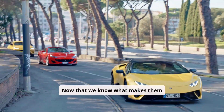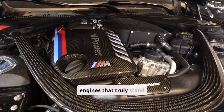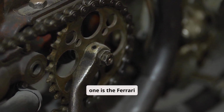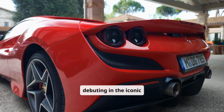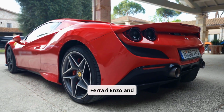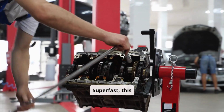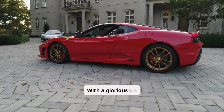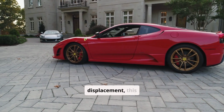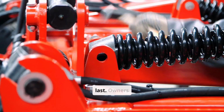Now that we know what makes them unstoppable, let's explore the top 10 supercar engines that truly stand the test of time. Coming in hot at number 1 is the Ferrari F140 V12 engine. First debuting in the iconic Ferrari Enzo and later powering masterpieces like the 812 Superfast, this engine is a marvel of Italian engineering. With a glorious 6.5 liters of displacement, this V12 doesn't just sound phenomenal, it's built to last.